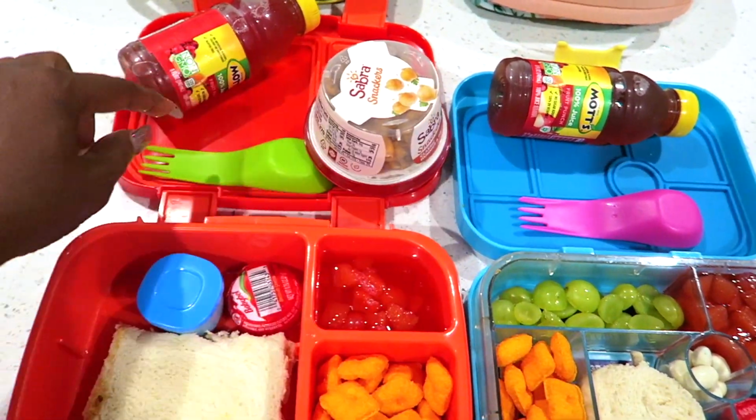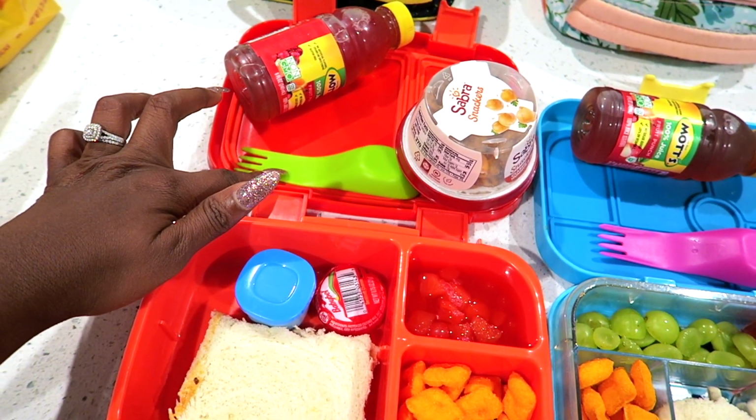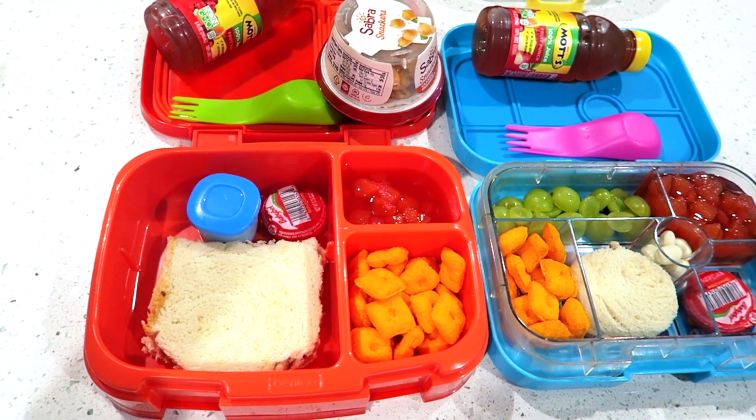Someone had asked me where I got these forks from. I can't remember. Let me check and then I'll let you know where they're from.